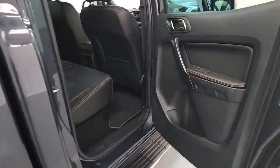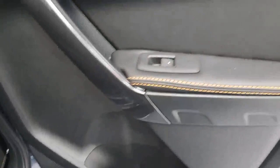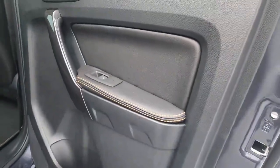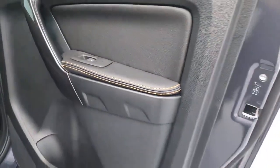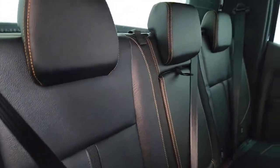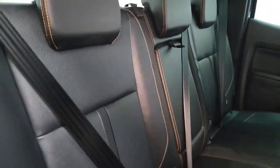Okay, so moving into the rear seating area, first of all, looking at your door spaces, some storage in there, electronically controlled windows throughout. You've got a lovely semi-leather trim there with the hand-stitched orange Wildtrack stitching on those door trims. That orange Wildtrack stitching follows all the way through the vehicle as well. So all those leather seats in the back there, you've got that same stitching following throughout. Gives an absolutely beautiful finish to this vehicle.